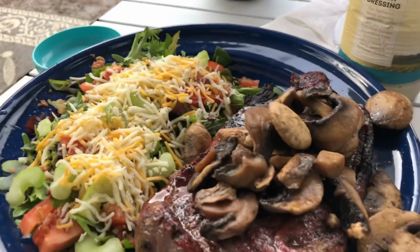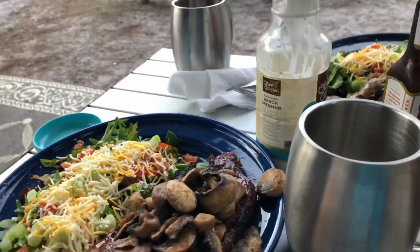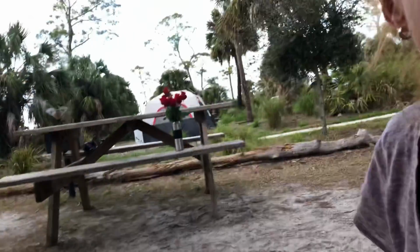It started raining, so we had to move our Valentine's party here under the awning. This is dinner tonight, Valentine's style for van trekking lifestyle. I love you, sweetie. I love you too. Happy Valentine's Day. Happy Valentine's Day.